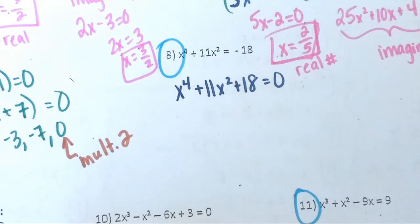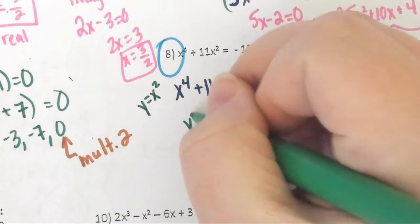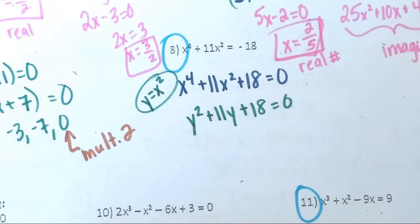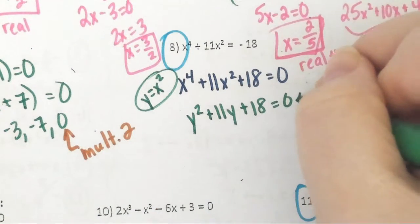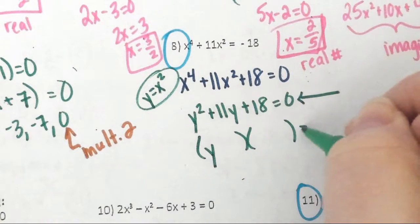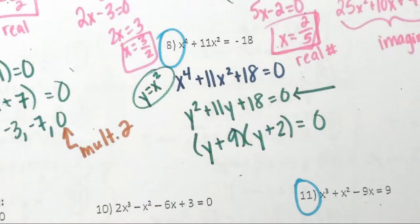I use substitution. I say y is equal to x squared. So my problem becomes y squared plus 11y plus 18 equals 0. Now, why does Ms. Compton use substitution? It makes it an easy factor now. I didn't know how to factor that blue line, but I can factor that green line. What are my 2 factors? And your group gets another point. 9 times 2 is 18. 9 plus 2 is 11.